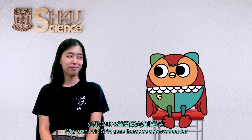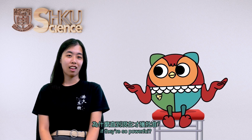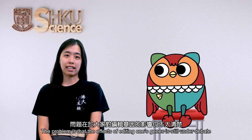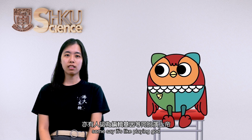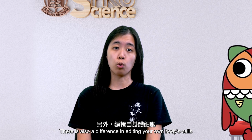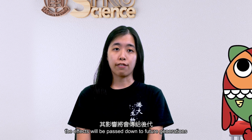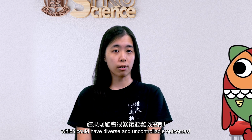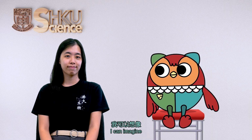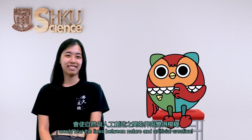Why aren't CRISPR gene therapies approved earlier if they are so powerful? The problem is that the effects of editing one's genes is still under debate. Some say it's like playing God. There's also a difference in editing your own body's cells versus cells in your germline, which are used in reproduction. Once you edit your germline, the effects will be passed down to future generations, which could have diverse and uncontrollable outcomes. I can imagine enabling designer babies will blur the lines between nature and artificial creation.